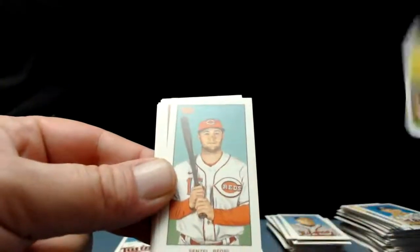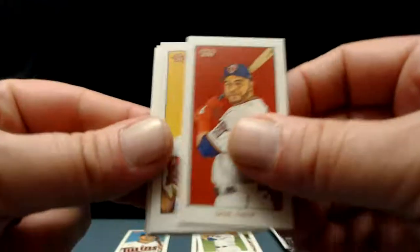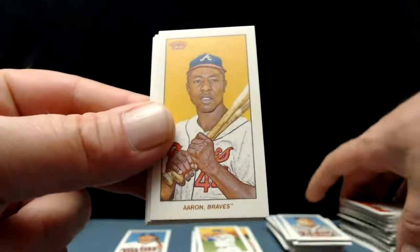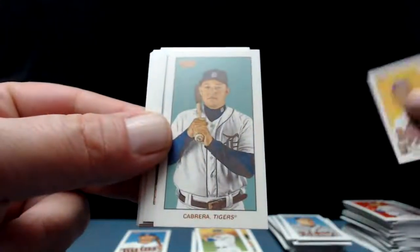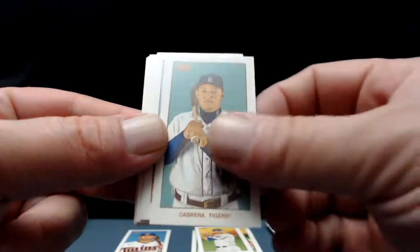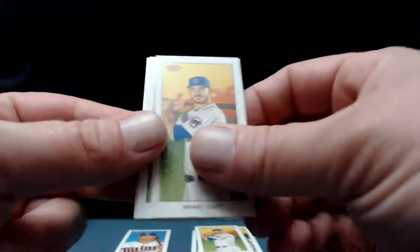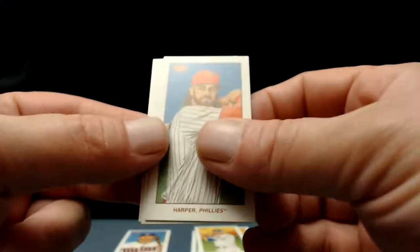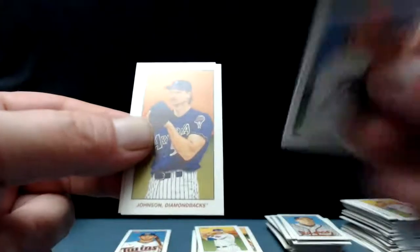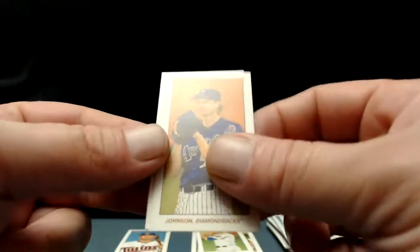Josh Hader. Nick Senzel one more time. Nelson Cruz again. There he is, Hammer and Hank. Beautiful. Miguel Cabrera. Howie Kendrick again. Chris Bryant. That's a Bryce Harper Piedmont and a Randy Johnson Piedmont.